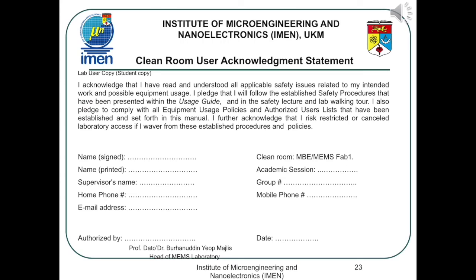So all students or operators, before they can work in the clean room, must attend the safety lecture. And after taking some simple tests, we can issue a letter of certificate so that they can show that they are clean room users. And the name appears, and also the supervisor's name, and also the lab manager.